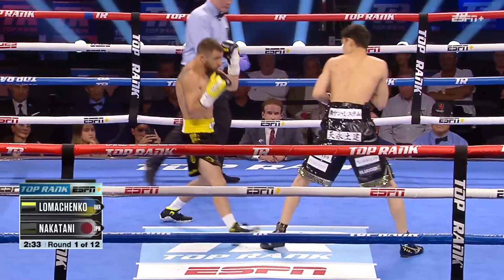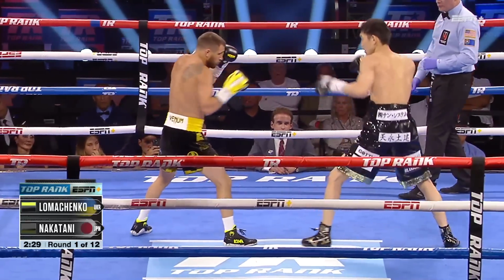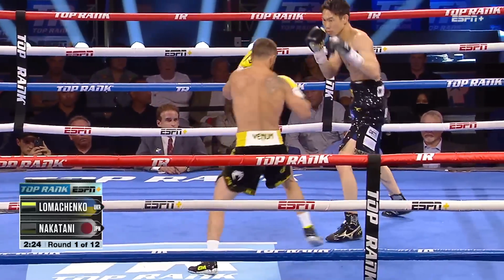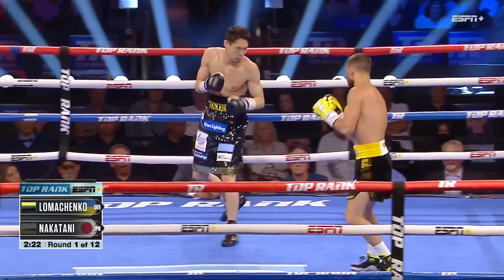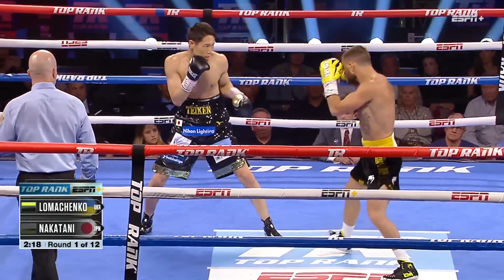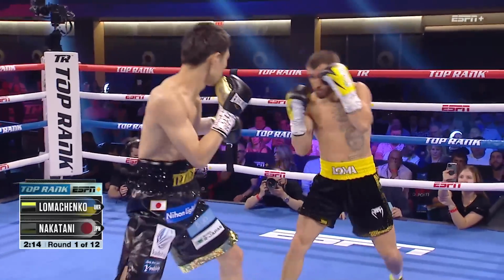And with that advantage, Nakatani is going right to the jab. And if you're Nakatani, you have to pay attention, or you should have paid attention to how Lopez backed up Loma and didn't allow him to do all the stuff that he likes to do before he punches, the feinting, all the movement. Nakatani has to take a page out of Lopez's book and start to back Loma up and not allow him to think.